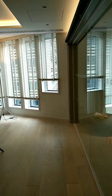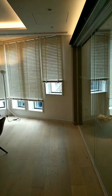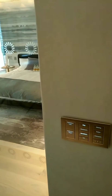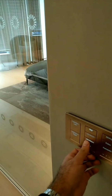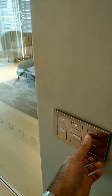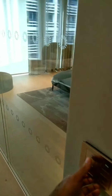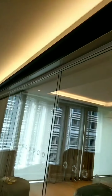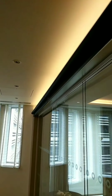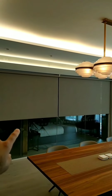I can press tilt and adjust the tilt on the Venetians. Or I can say it's daytime, close it completely, stop the sunlight coming in, and there's options for that as well. Palladium, left and right, so we've got blinds up here. You can hear exactly how silent these are when they're moving. And again, everything is moving perfectly in line with each other.